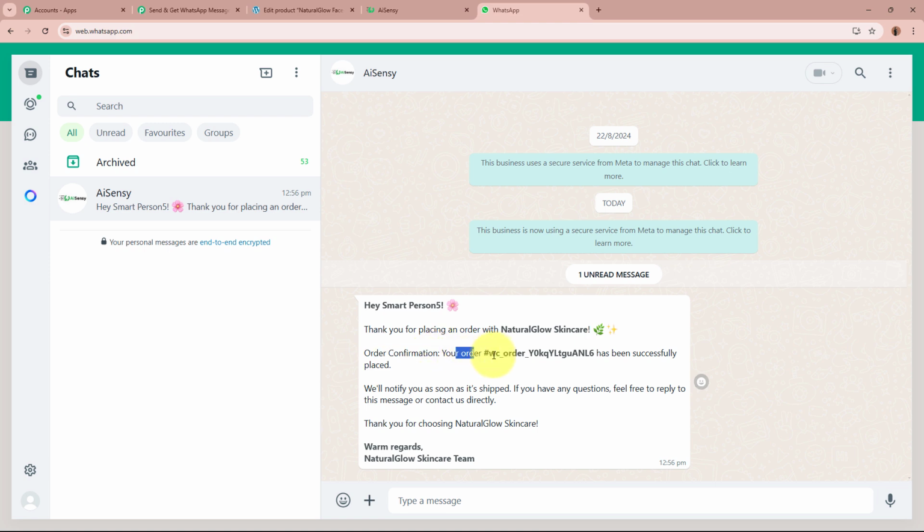Your order confirmation. You can see this is the order ID that we have received. The order key has been successfully placed. We'll notify you as soon as it's shipped. If you have any questions, feel free to reply to the message and contact us directly. Thank you for choosing Natural Glow Skincare. Warm regards, Natural Glow Skincare team.